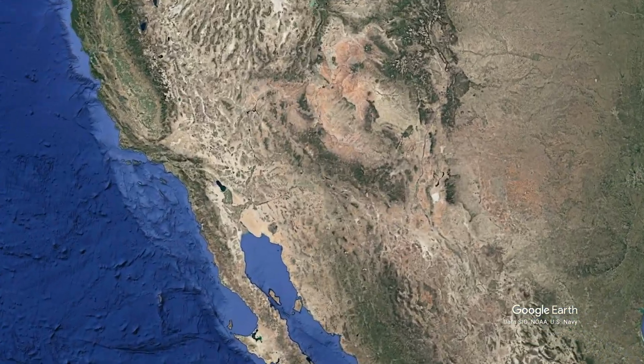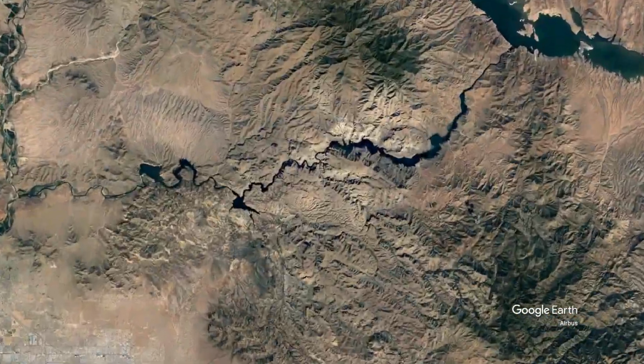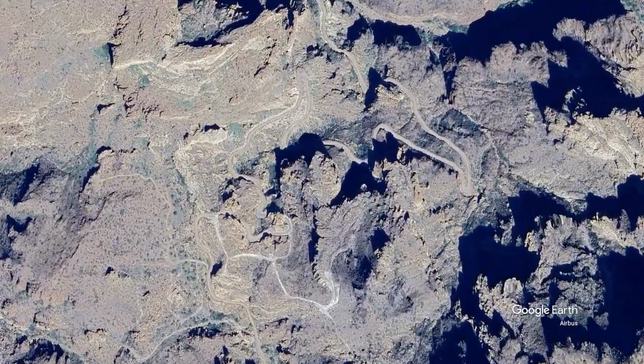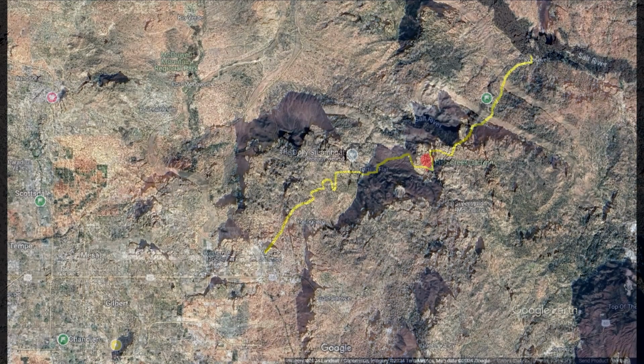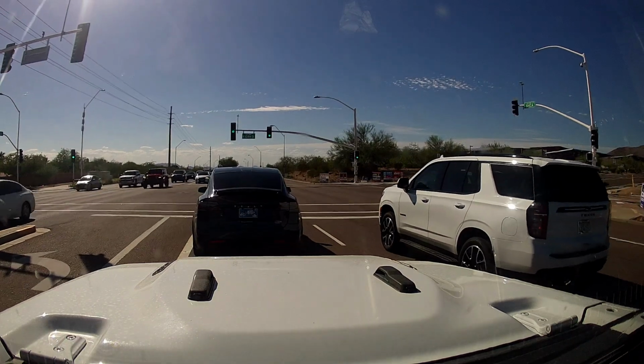The highlight of the trip, and of course where the rockfall occurred, is the Fish Creek turnout with its very tight turns and steep walls and dramatic photo scenes. Today we're going to traverse it taking off from Apache Junction, heading from west to east to take the full run out to Roosevelt Lake.